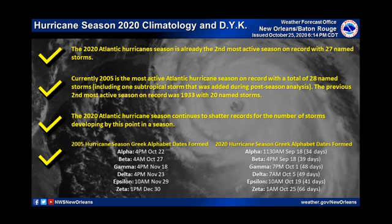So currently at 27 named storms, but really, in all honesty, you see here the comparison between the 2005 and 2020 hurricane seasons. Look how many days earlier we've seen these storms form than in 2005. We've been shattering records for the number of storms developing at this point in the season. That just goes to show we've had a lot of storms. This has been a very long duration season. It was forecast to be so with La Nina conditions. It's just unfortunate that the northern Gulf Coast has really been in the crosshairs a lot lately, and it still seems to keep going.